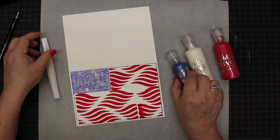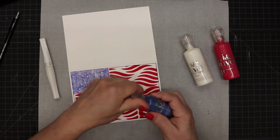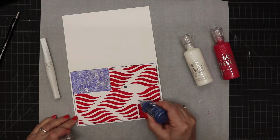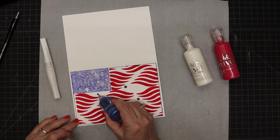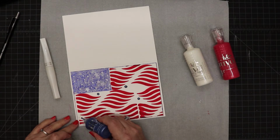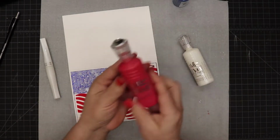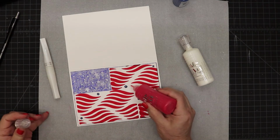Now I'm going to take some Nuvo drops. This is the navy blue Nuvo crystal drops, and I'm going to dot those all around the card just to give it a little bit more interest. I love playing with these things. They're so fun to play with, and they dress up a card so quick. The bad thing about it is that once you use them, you have to pretty much leave your project alone until the next day for it to dry.